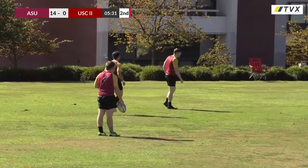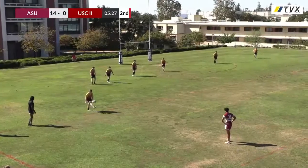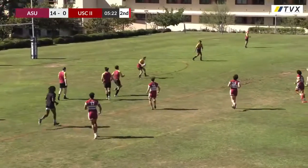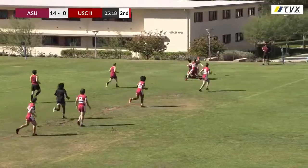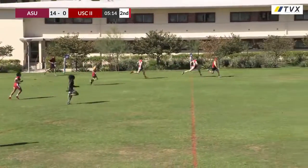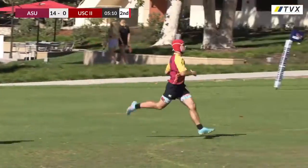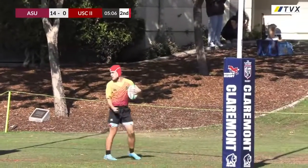Sun Devils here in their own 22 will have the penalty. See if Walls is going to play it out by himself. Out to Baines, to number 6, Josh Leslie. Nice burner out there, number 11, Jacob Hurl. And Arizona State's under the posts again.